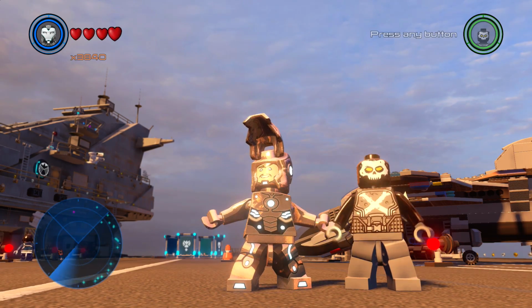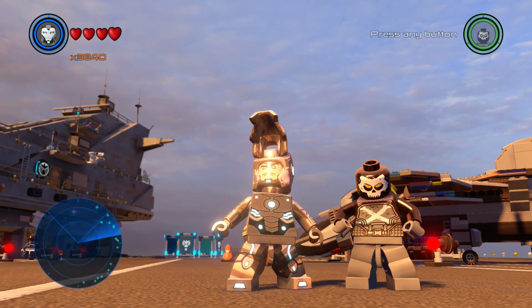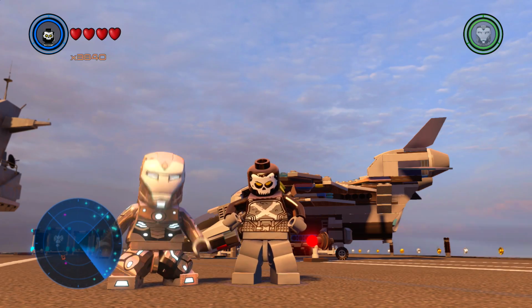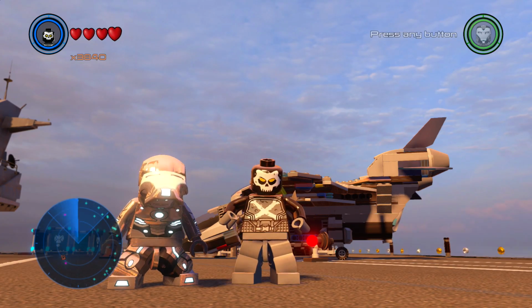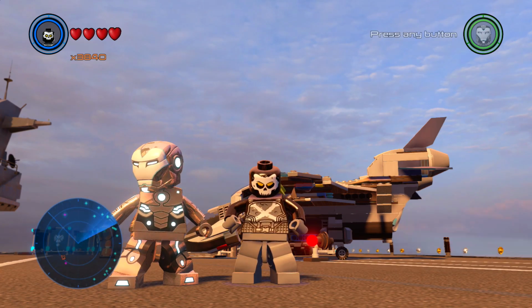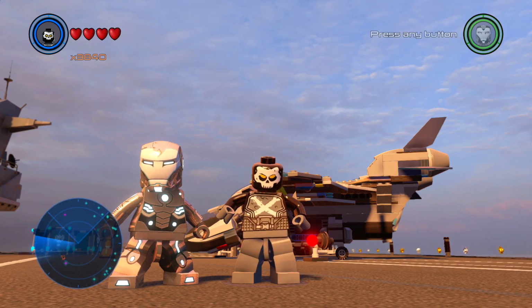Now these are two of my honorable mentions right here. Crossbones on the right is the Civil War version of Crossbones. And I don't know what it is. It's a very simple costume, but it looks really cool. And it really brings the new Crossbones from Captain America Civil War to life.